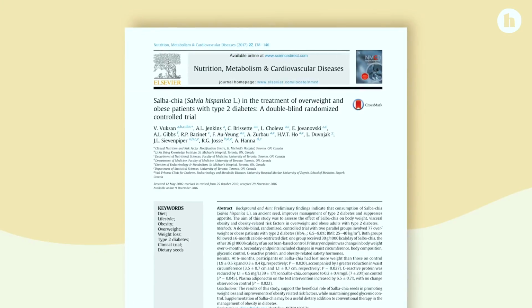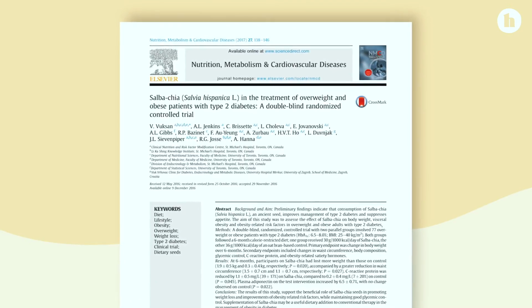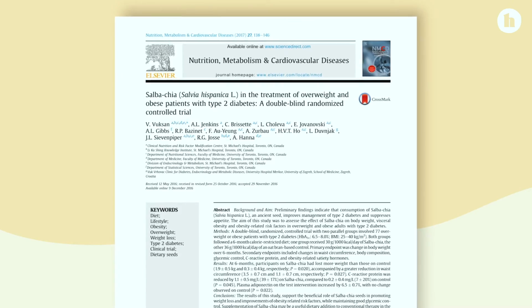A study involving 77 adults with obesity or overweight and diagnosed with type 2 diabetes found that chia seed consumption supported weight loss and helped manage blood sugar control. Additionally, chia seeds have been shown to help reduce blood pressure and inflammatory markers.